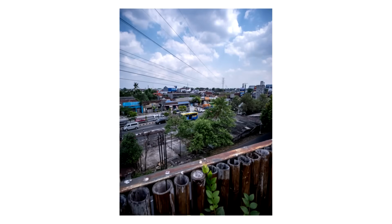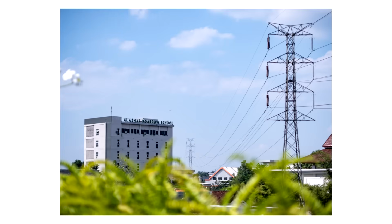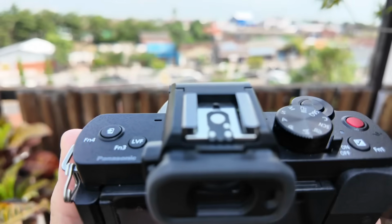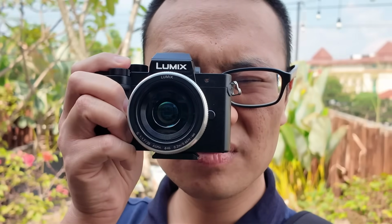So photography isn't the purpose of today's video, but this is just to demonstrate that Micro Four Thirds is actually the perfect everyday photography camera. When you're going out and about and you see some opportunity for photography, just take out your cameras, bring some lenses, and you can start capturing interesting photos.